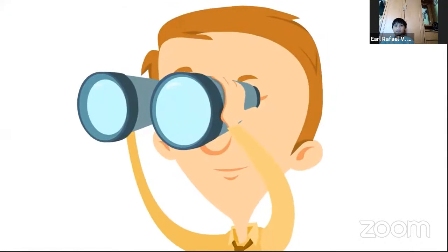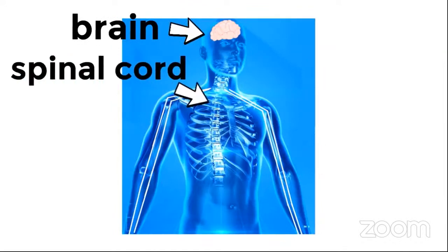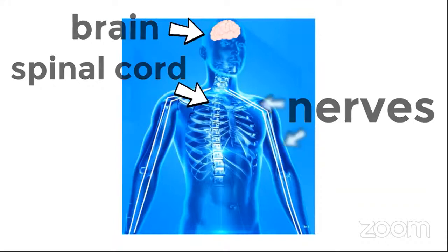And here's how it works. Here is where your brain is. And here is where something called the spinal cord is. Now the brain and the spinal cord work together to send information called signals. These signals are sent to what are called your nerves. Your nerves enable your body to do what your brain directed, and that is how the brain is able to control most of the actions of your body.